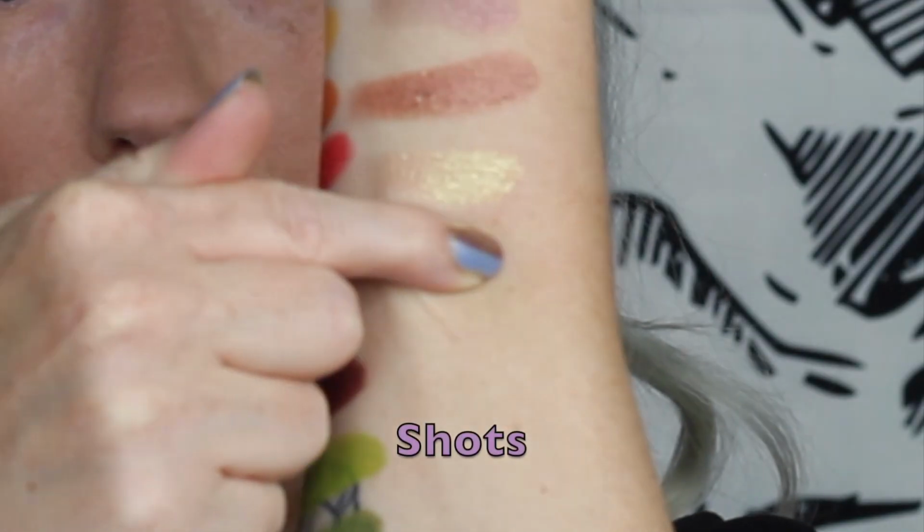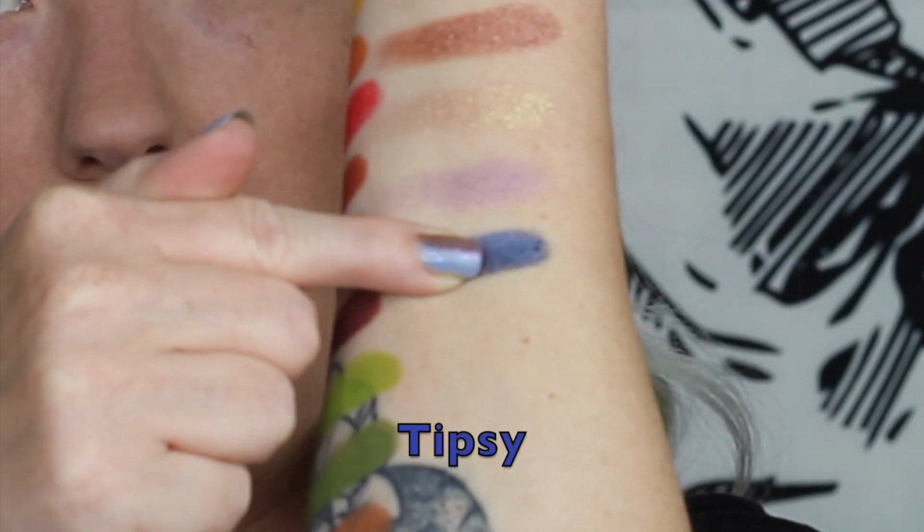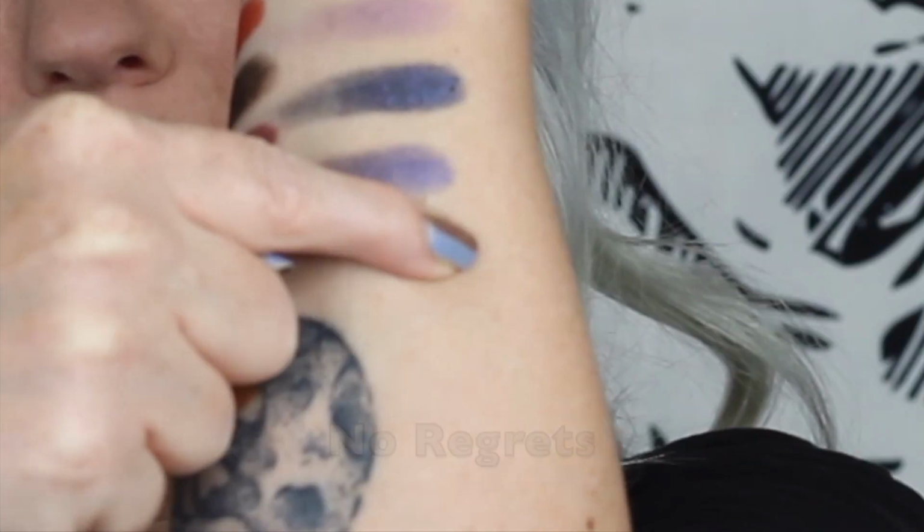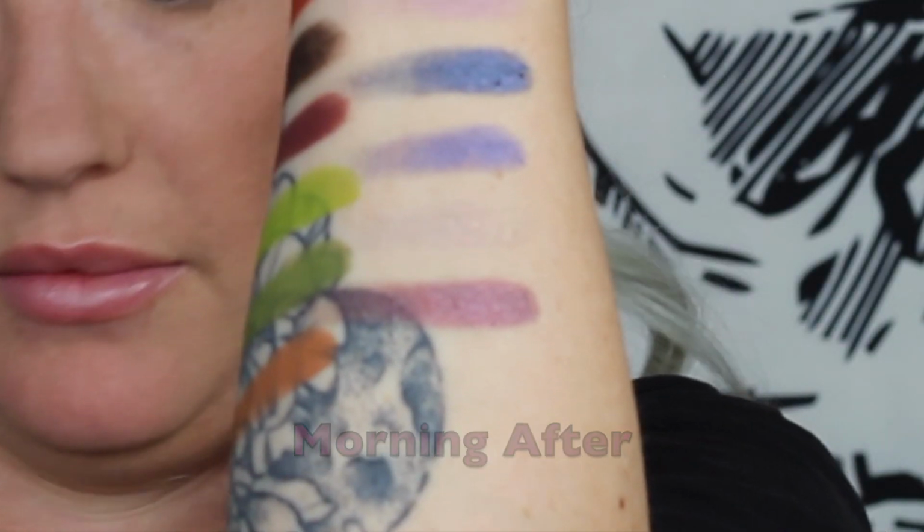Next up we have Shots, which is a metallic lilac. Next we have Tipsy, which is a metallic cobalt with purple micro glitter. Next we have Crossfaded, which is a metallic purple blue. Next we have No Regrets, which is a metallic beige chrome. Next we have Morning After, which is a metallic wine. Lastly we have Drunk Text, which is a dark gray brown metallic.